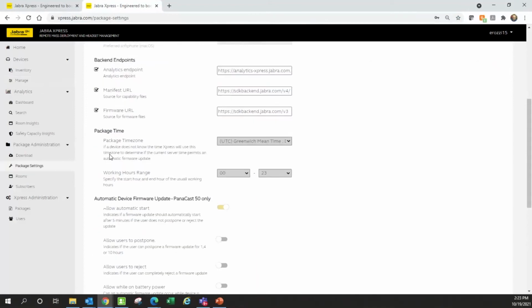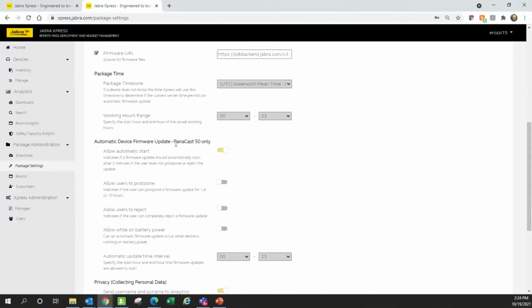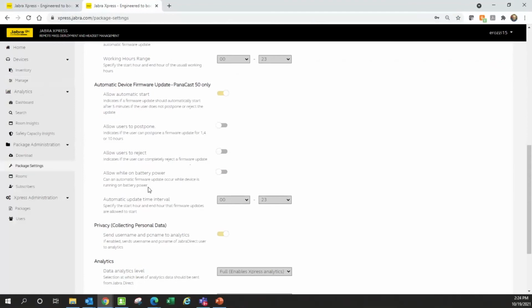Package time. This is actually going to tie in with the automatic device firmware update, which is only supporting the Panacast 50, our camera. So this will allow you to create a package and have it auto start within a certain time frame. You'll give the availability to the end user to postpone it or reject it, or to start the automatic update while it was on battery power on a laptop. And like I mentioned before, you could change the time interval on when that automatic update will start.